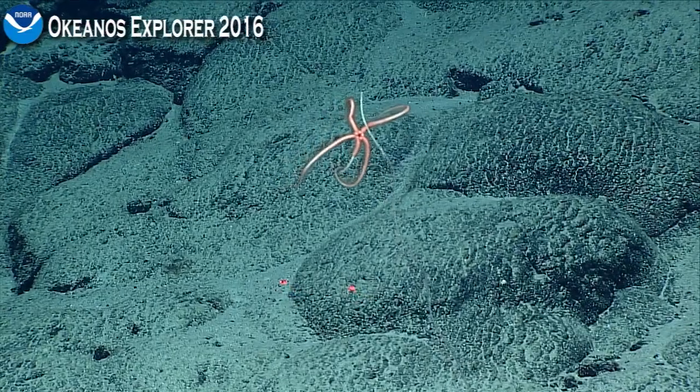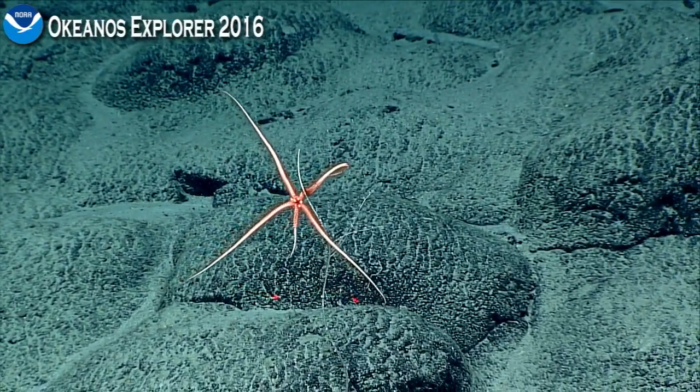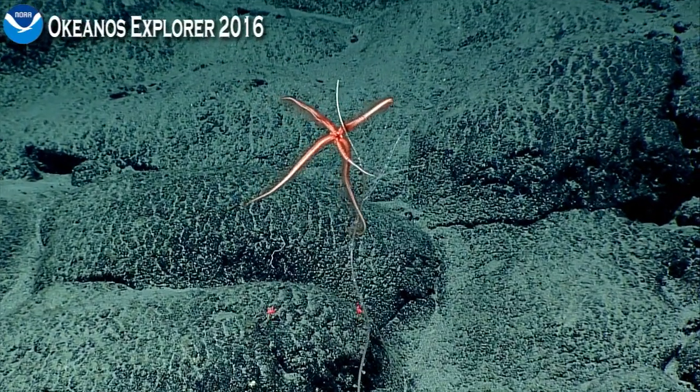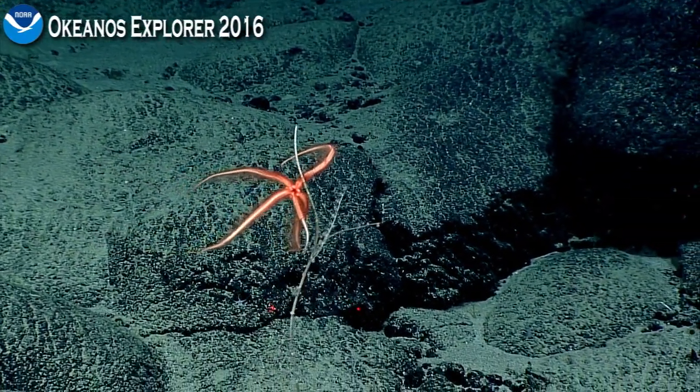Hold that. What is that thing floating? What is it doing? Hey, can we have a ship move, holding please? On by very, very little. Range 40 meters. Bearing 230 degrees. Speed 0.2 knots. You can see it's regenerating one of its legs, it's tiny leg. It didn't lose the whole leg, it just lost a piece of the leg, which is now regrowing.